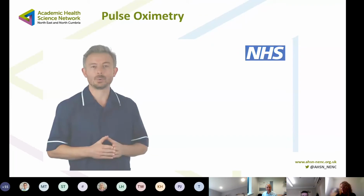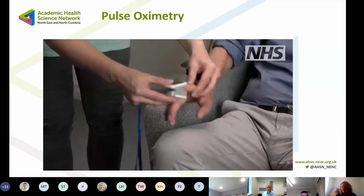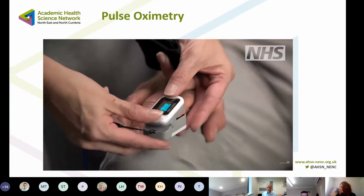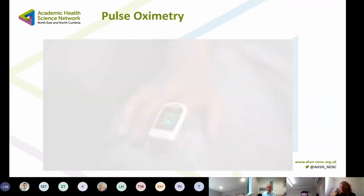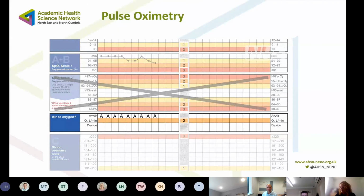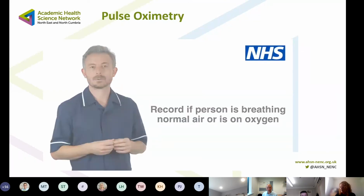Using pulse oximetry is straightforward. Ensure the pulse oximeter is clean and working. Gain consent to take a reading and explain what you are going to do. Select an appropriate finger for the probe. Apply the probe. Ask the person to rest their hand. Allow the oximeter to take a reading. It usually flashes a bit before the numbers appear. Write down the number on the paper NEWS chart or your electronic device. You must also write down whether the reading has been taken while the person is breathing normal room air or is on oxygen therapy. If so, record how much oxygen they are being given.